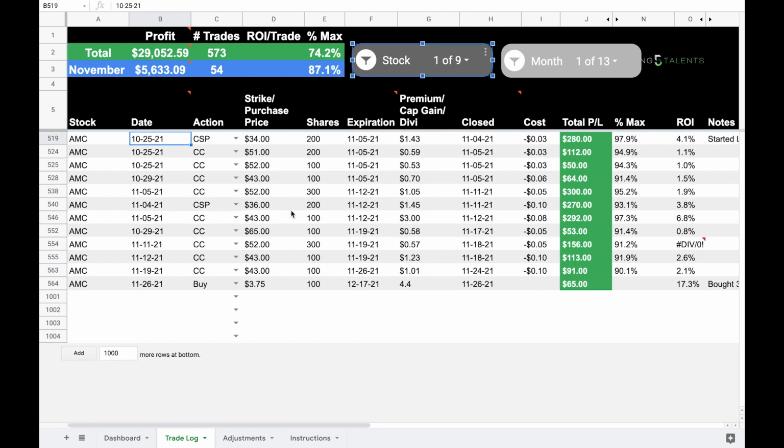I enlarged the trade log so you could see it a little bit better. I also hid a few columns that weren't as relevant for this video. Hopefully that will work. So let's start with AMC. I've sorted these by the close date, you can see right here.